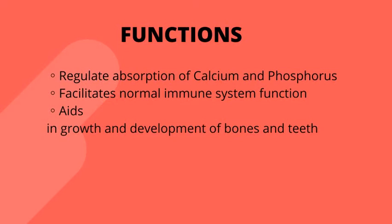Let's talk about the functions of vitamin D. The most vital function is regulating the absorption of calcium and phosphorus. It also helps to facilitate the normal functioning of the immune system. Vitamin D is important for normal growth and development of bones and teeth, as well as improved resistance against certain diseases. Now, if your body doesn't get enough vitamin D, you are at a risk of developing bone abnormalities such as osteomalacia, where the bones become soft, and osteoporosis, where the bones become fragile.